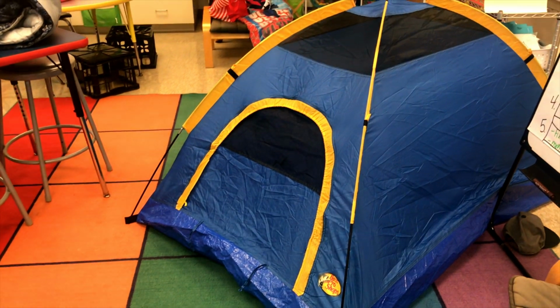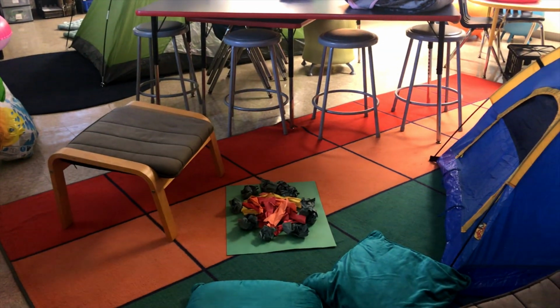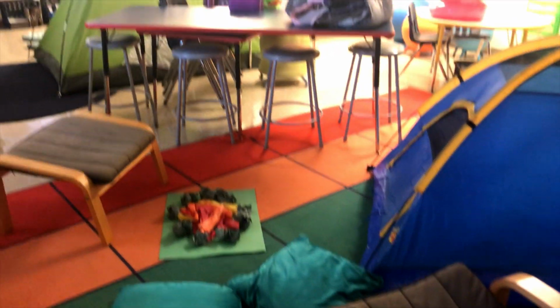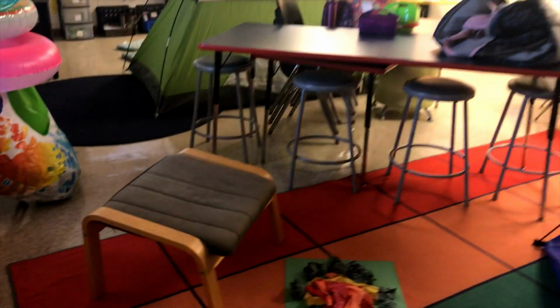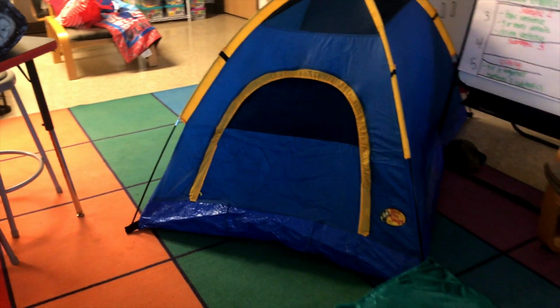This one's a smaller tent, but I think it works just great. And then we'll turn off the lights to set the tone. Ta-da! I really hope my students like it. I love this idea, and I think we're going to have so much fun learning in this kind of environment.